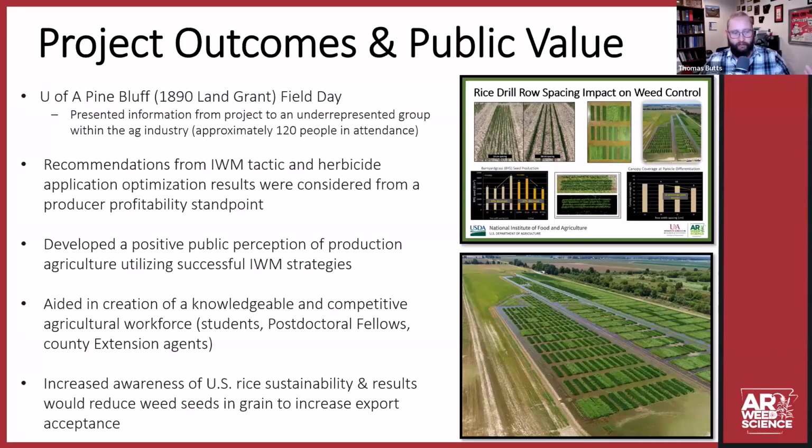We were able to form a lot of these different recommendations for these IWM tactics and pass that out through the different methods I talked to you about before, as well as consider profitability as a standpoint, right? So the 7.5-inch spacing seems to work for us a great deal. It's not like we're trying to recommend going from 7.5-inch spacing to 5-inch spacing, because economically it just doesn't make sense to have to buy a whole new piece of equipment. Even if we do slightly improve our weed control in some aspects, it doesn't make sense for a grower to have to buy a whole brand new piece of equipment for just a slight increase.